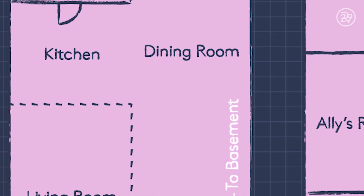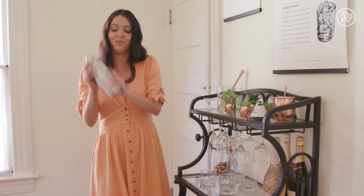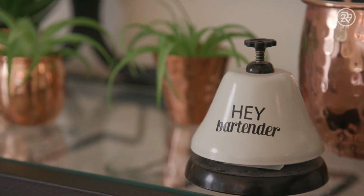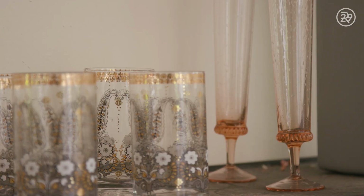So over here we have our bar cart, one of our favorite finds from Facebook Marketplace, but it was this really ugly gold color. So we spray painted it black just to match the rest of our furniture in this room. And then to go along with that, we all collect vintage glassware. So we put them on display in this room just to kind of tie the whole room together.